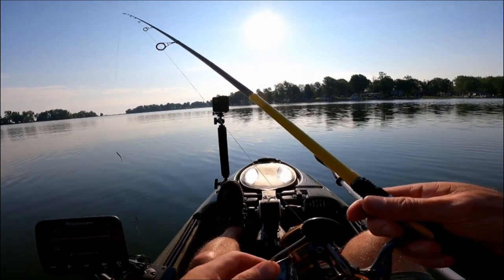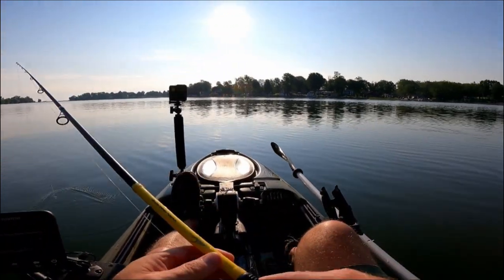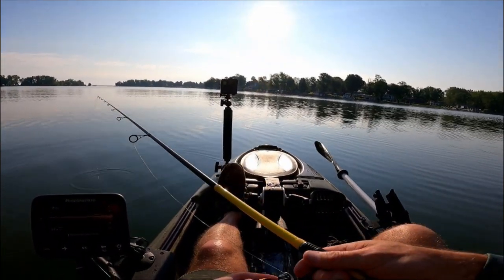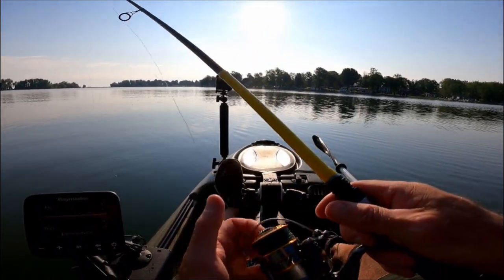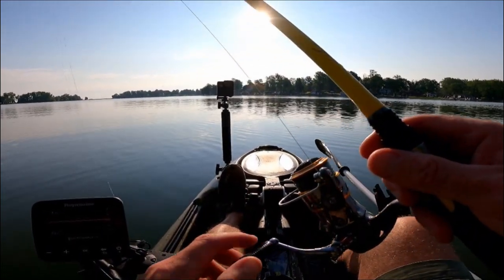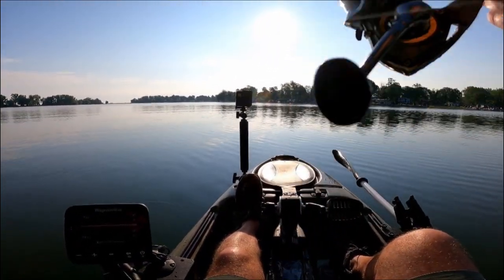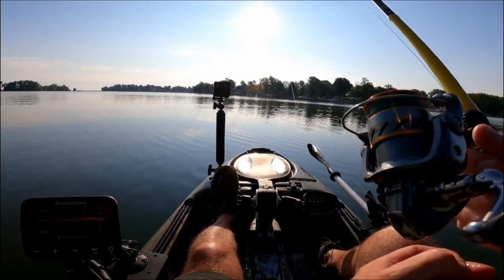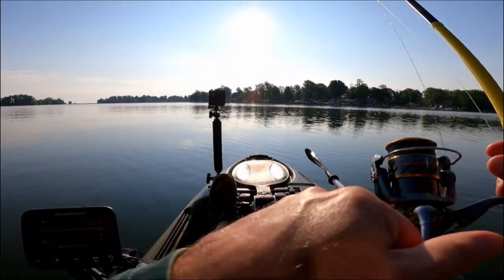Been working the docks. Might work the docks a little bit more. And then there's some shallow water up here with some pads and whatnot, and I'm going to try to work that. I've got a punch rig and a crawdad weedless Texas rig that I'm going to throw into that stuff.